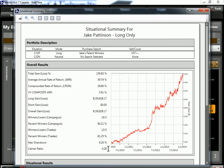CalMAR ratio looks at the ratio between the compounded rate of return and the maximum drawdown. And you can look at this indicator as a reward to risk profile of your trading system. Anything above 1 is good. At 4.28, it's fantastic. I'll close this.